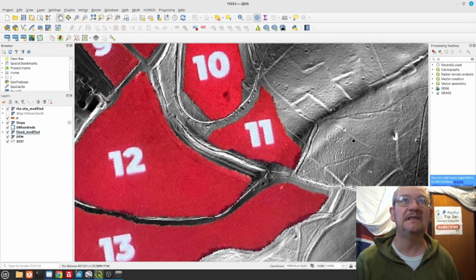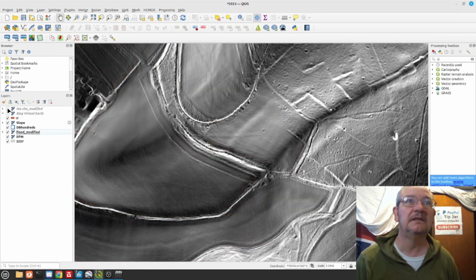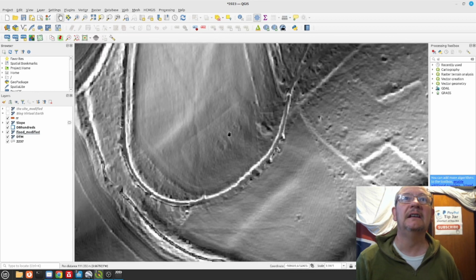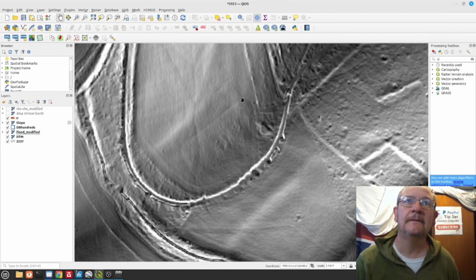Now I did see something else over here. If I take those off, in there. Now you've got this here, see, it's got rounded corners. There are rounded corners on that. That could be Roman. And there's some disturbance in the middle. Possibly a building in there.